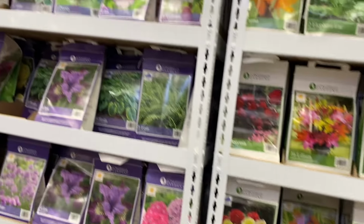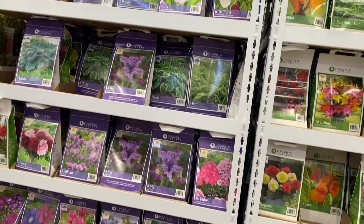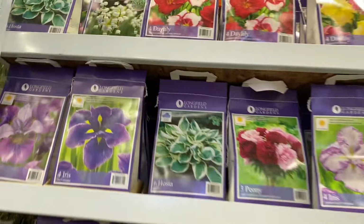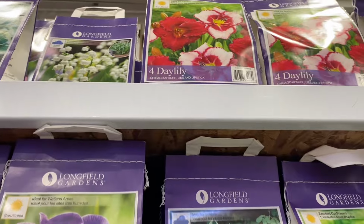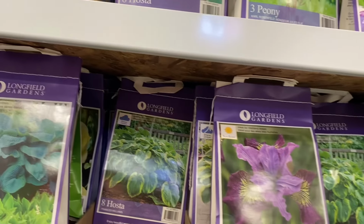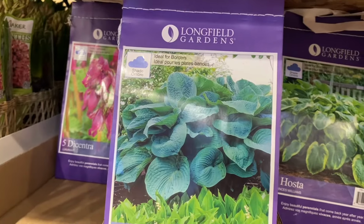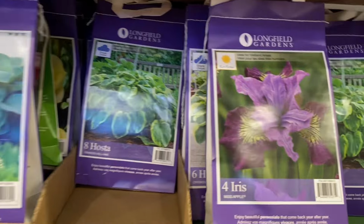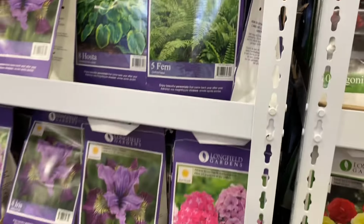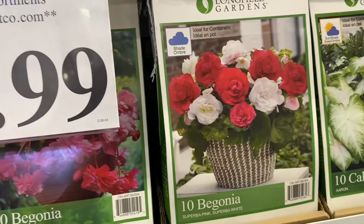And different ones. And then they have the iris, the daylilies. Oh my goodness. This is so good. The alliums. I am so thrilled that I'm able to get this now. This is so good. And the hostas. Big Daddy. Wow, that is huge. The iris, the fern, begonias, those are nice.